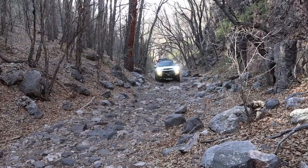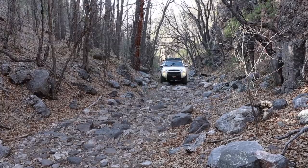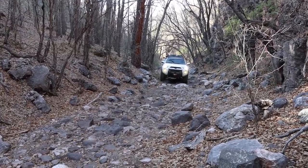But this trail is really, really good. I mean, look behind me. All the trees are kind of grown over the trail. Yes, this is a very challenging section with all the big boulders, but if you have four-wheel drive and some good clearance and some, I don't know, 33s, this is not an issue. It's only an issue because of my two-wheel drive problem. My stupid Tacoma doesn't want to cooperate.